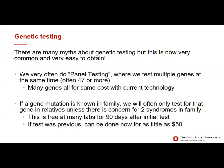If a gene mutation is known in the family, we'll often only test for that single gene or even that single gene change in the at-risk relatives, unless we have a concern for 2 syndromes in the family. This single site testing is free at many labs for 90 days after the initial test. Or if the test was done a long time ago, that single site testing can often be done for as little as $50. So family members, even if they're not of age to have the testing now, it should remain very accessible in the future.